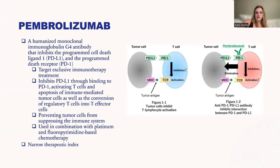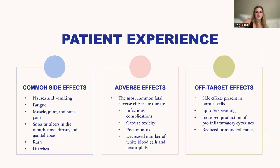So this drug was designed to be taken in combination with chemotherapy and platinum. And this is so that we can produce further effects such as decreasing PD-L1 expression and forming an adaptive immune response. And it does have a narrow therapeutic index, just for safety and efficacy. So some common side effects are nausea and vomiting, fatigue, rash, diarrhea.